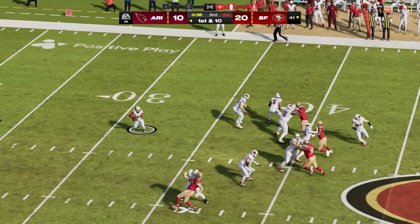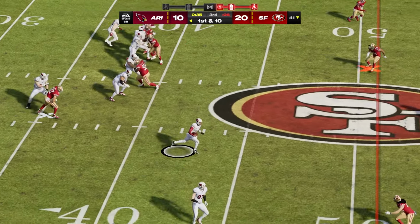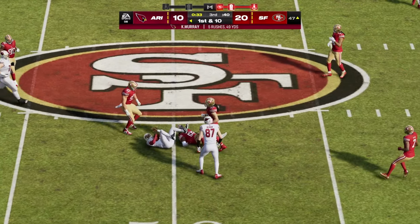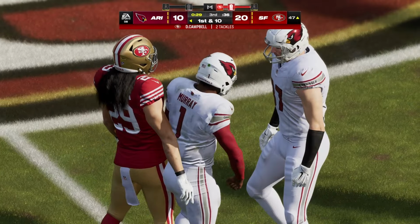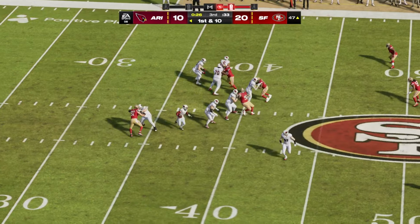Now Murray off play action. And he'll be taken down, but not before he works it past the 50. A nifty bit of scrambling there. 12 yards, first down.